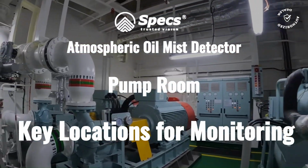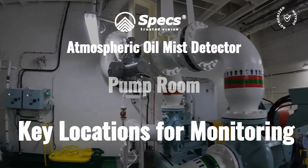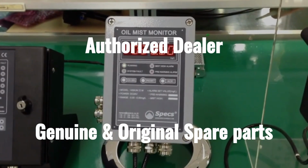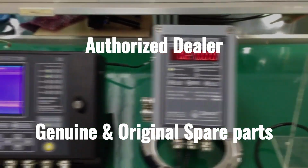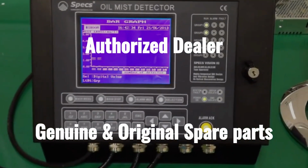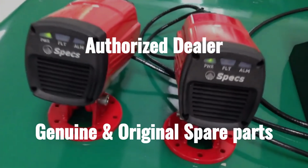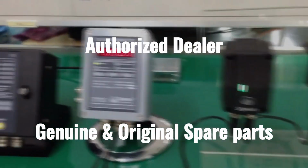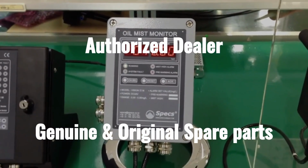Proactive safety begins with early detection. The SPECS VISION Atmospheric Oil Mist Detector empowers you to reduce risks before they escalate. Invest in the well-being of your crew, your assets, and your overall operation. We all know how important these detectors are for keeping everyone safe.